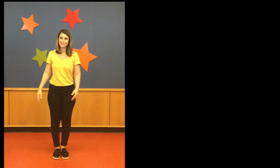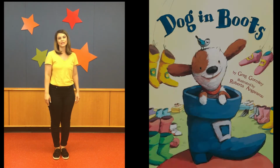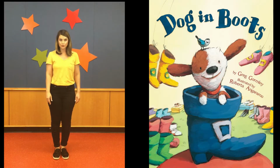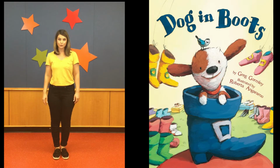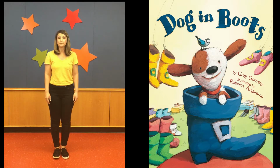I'm so excited to share with you today one of my favorite books about a dog. This story is based on a book called Dog in Boots by Greg Gormley, illustrated by Roberta Angaramo. And today I'm going to tell you this story with some movements, and you are welcome to do them along with me. These kind of movements we're going to do are called pantomimes.